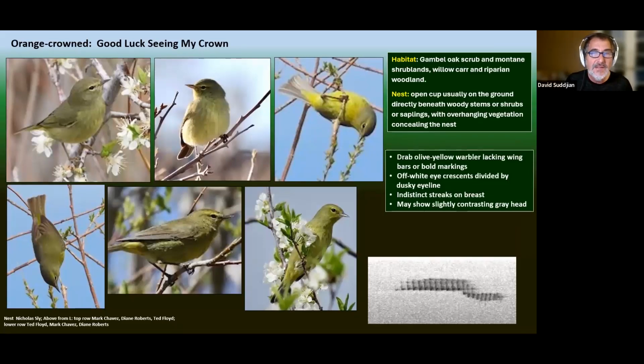The only markings that we do see are distinctive. On the face, you can see it has two eye crescents that are split by a dusky eye line. Both those features are a little bit subtle, not really standing out. But you can see that dusky eye line dividing what could be an eye ring into two off-white eye crescents. So that little pattern is distinctive.